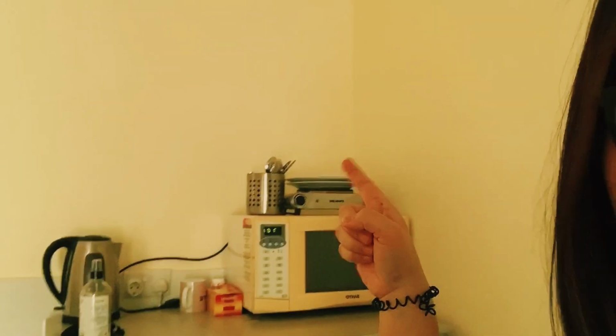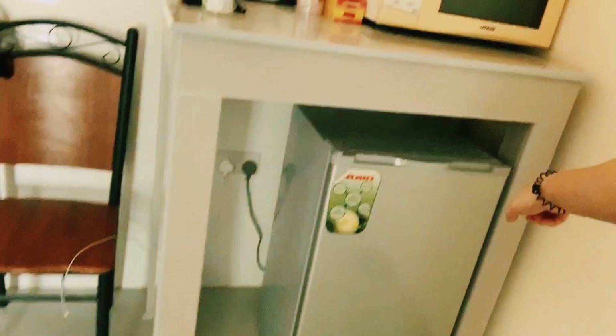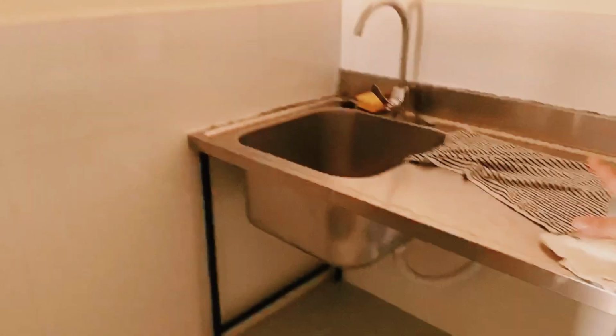And then moving on to here, we have a microwave, a hot plate, a couple of plates, spoon and fork, knife, a mini fridge down here. And this is the sink situation. I like that it's open and rustic, but you can tell that they've been trying to really maintain the place. The paint looks like it's new and the tiles are new.